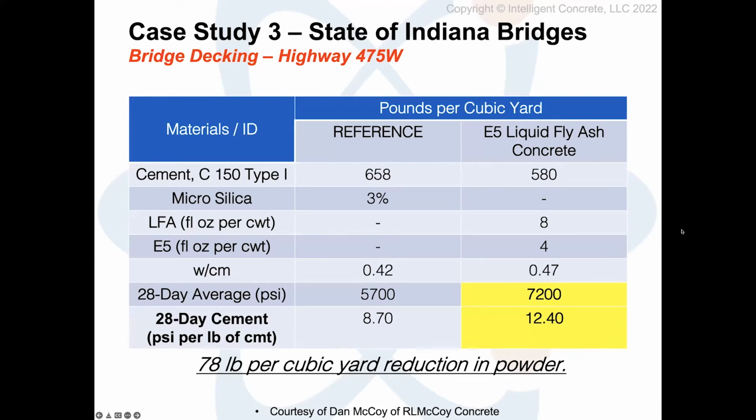They started out with a significant amount of powder, 658 pounds, using 3% replacement with microsilica. They took out 78 pounds of powder, took out the microsilica, and were using a combination of nanosilicas. And what they ended up seeing out of their compressive strength is an increase from 5,700 PSI to 7,200 PSI, effectively increasing their cementitious efficiency from 8.7 to 12.4 PSI per pound, reducing their cementitious by 78 pounds and still meeting the fresh and hardened properties.